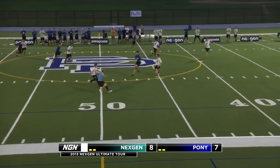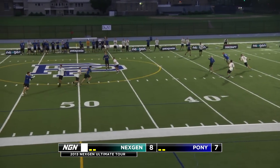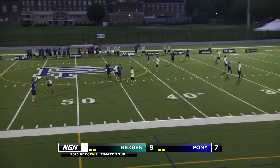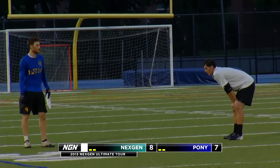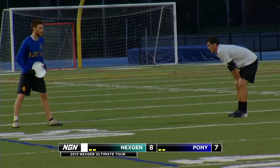And welcome back. PoNY taps the disc back in, looking to hold. This is their O point. It's been our longest point of the game so far. This is Hennessy with the disc, marked by Clark. Hennessy organizing downfield. Been a bit of a chippy first point. Lots of calls so far.